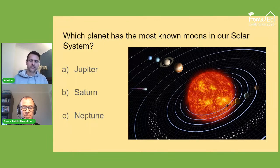Some planets have a lot of moons, so I think that could be quite a tricky one. They've got more than just the one moon that we've got. But yeah, jot down which planet you think it is.